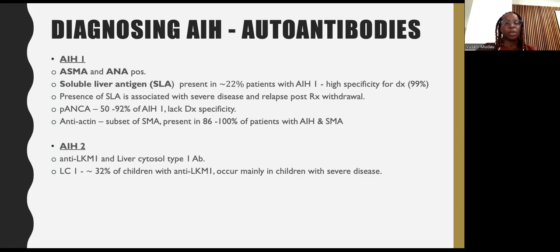And then with autoimmune hepatitis type 2, the autoantibodies associated are anti-liver kidney microsome and liver cytosol antibodies, and the titers that are regarded as positive here are more than 1 in 10. With liver cytosol 1, about 32% of children with anti-liver kidney microsome will have this antibody positive, and they say that it's usually seen in children that have severe disease.